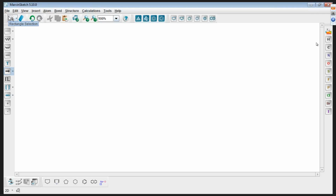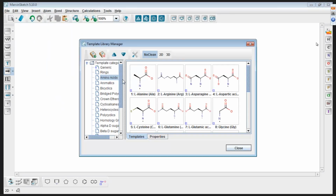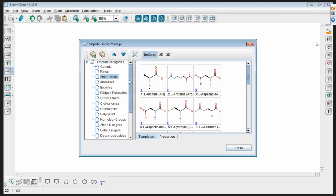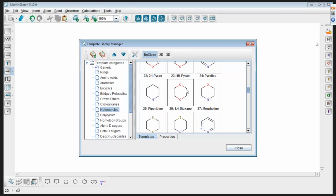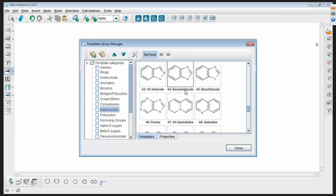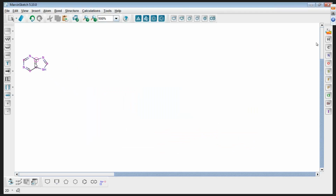Okay, so the reaction again is an ester amide interchange, and so first we're going to draw the reactants, and the first reactant is a purine-based derivative, and we're not going to start from scratch. Instead, we're going to call for the template library. In the template library, you can see we have many groups, and a lot of these groups have dozens of already pre-drawn structures in them. We're going to go to the heterocycles and choose from that. And one of the reactants is a purine-based reactant. So we're just going to put purine here. Now we start modifying it.